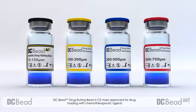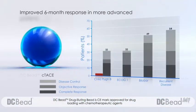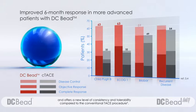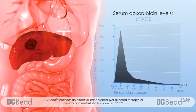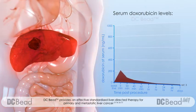DC Bead, a drug-eluting bead, is CE mark approved for drug loading with chemotherapeutic agents and offers a new level of consistency and tolerability compared to the conventional TACE procedure. DC Bead provides an effective, standardized liver-directed therapy for primary and metastatic liver cancer.